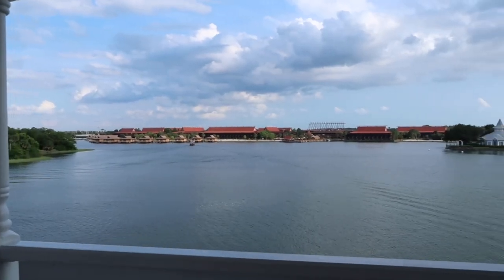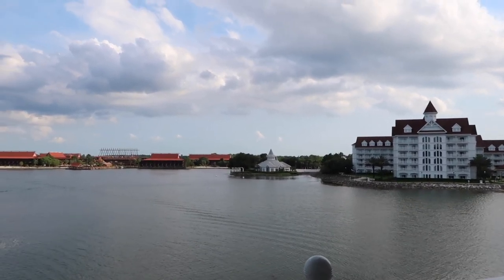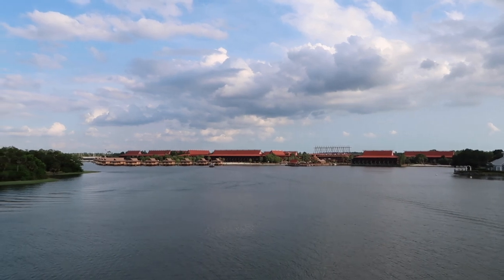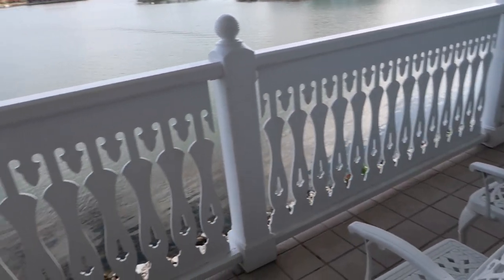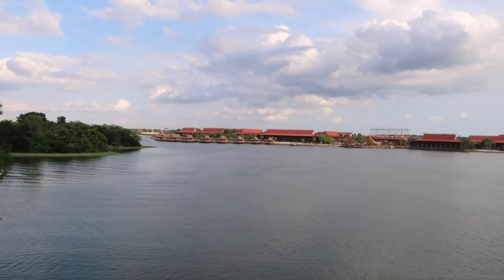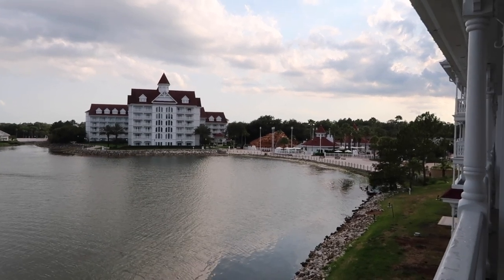And again, how beautiful is this view? Absolutely majestic. Of course, over there you have the wedding chapel. At night it lights up. And then the views of the Polynesian, absolutely stunning. Also, the balcony is huge. I love the fact that it's so spacious. You can come sit out here day or night. Absolutely beautiful. It is so serene in this section. Other than the waterfall over there, I hear nothing but the boats.